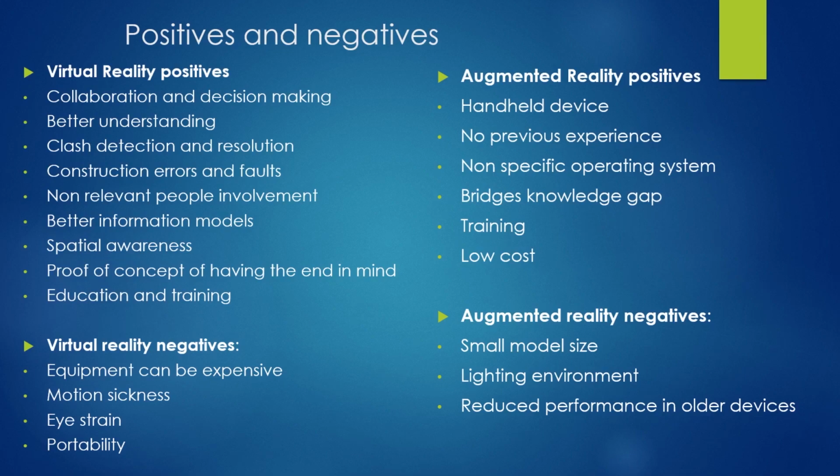One of the fundamentals of ISO 19650 is to work in a project having the end in mind. Virtual reality can aid the proof of this concept by presenting the final outcome of our design solution. Last but not least, even though we could discuss for several hours the benefits of VR, is education and training. VR can be used internally within an organization to train employees in several tasks.